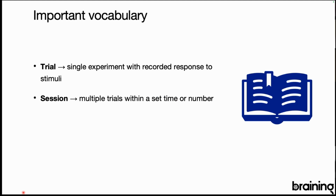So before I explain the steps of the procedure, we need to go over a few basic ideas that will be useful later to understand how the pairwise discrimination task looks. First, we have a trial, which is a single round of the experiment where an image is presented on the screen, and we record the subject's reaction to it.